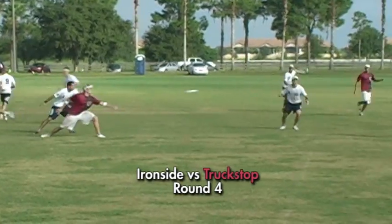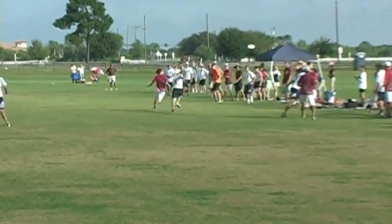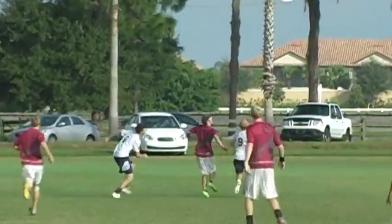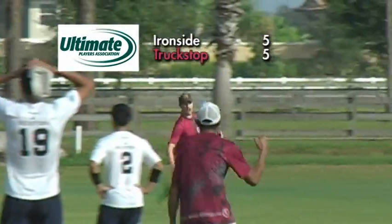In Friday's Power Pool E, we see a morning matchup between Ironside and Truckstop. Truckstop came out strong with lots of big plays that kept their intensity at a very high level. Here we see Truckstop tied at 5 apiece with this floating forehand from Alan Kolick to Brent Bellinger, who makes the grab between two Ironside defenders.